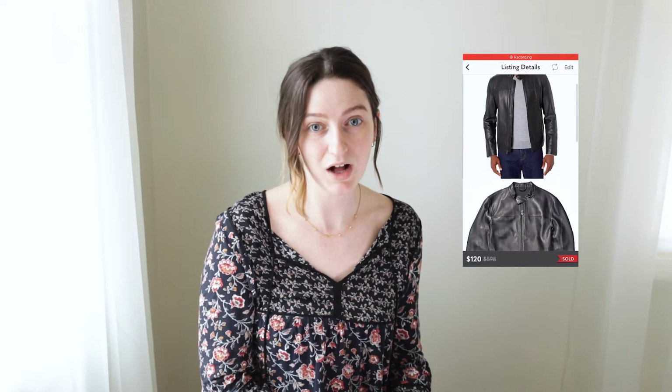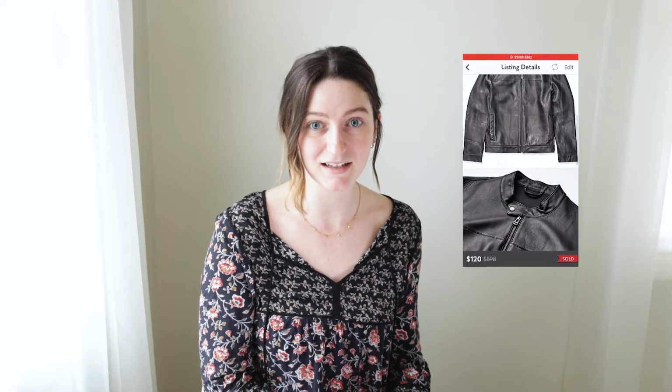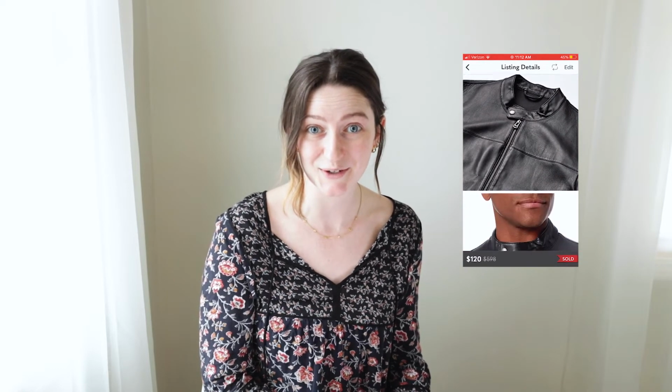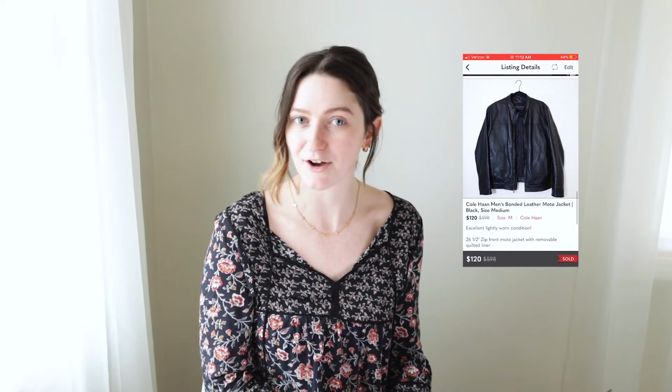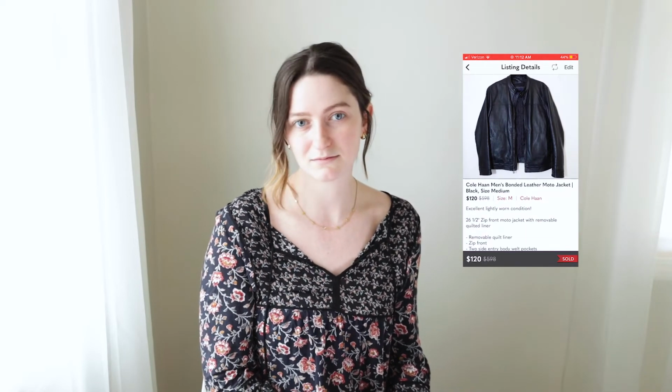This one also is from our personal closet. This was my husband's Whole Han leather jacket that he got for a steal a few years ago. So he's only worn it a couple of times and didn't really foresee himself wearing it much in the future. He said I could list it and see if we got a good offer on it. If not, I would just sit on it.